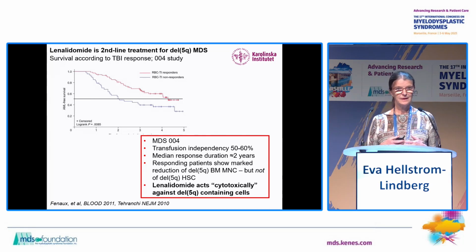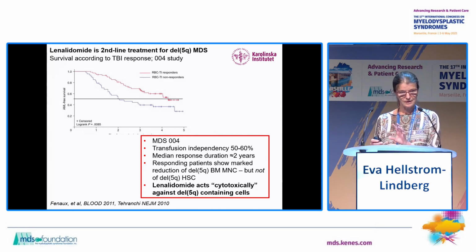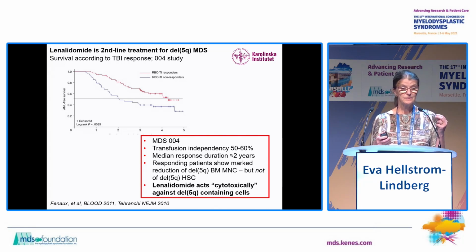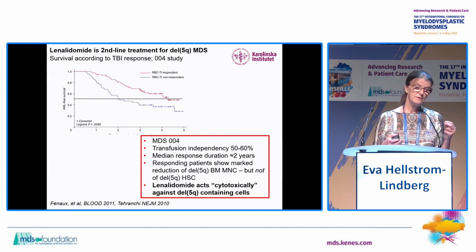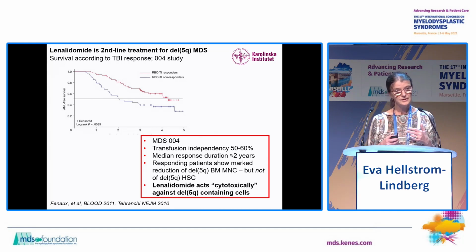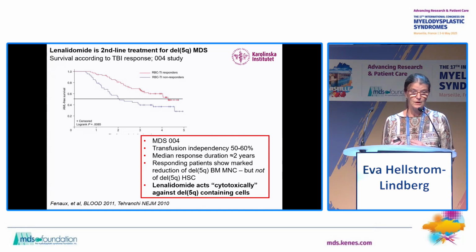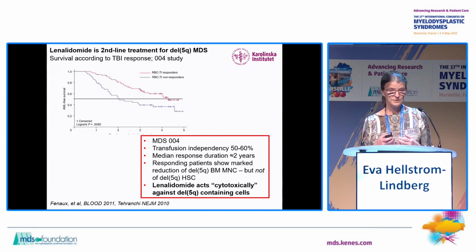So we have heard about the del(5q) MDS. I will only show a couple of slides. Lenalidomide is second-line treatment for del(5q) MDS. These are data from the pivotal 004 study, and this shows the duration. No, this is the AML-free survival, sorry. You can see that the red curve is the responders, and they have an AML-free survival of 4 years. It may be good if you are 75, but if you have del(5q) and are 40 or 50, which is not uncommonly the case, this is not a perfect outcome. And if you are a non-responder, then for me, this is a patient that I should take to transplant. The transfusion independence in this study was about 50 to 60%, with a median response duration of around 2 years.